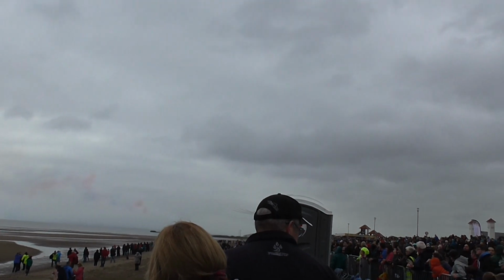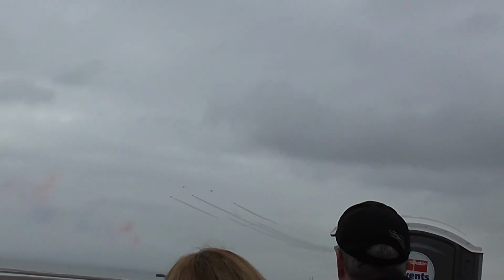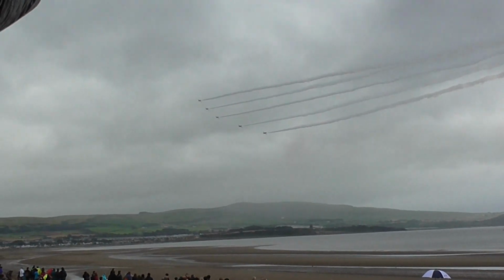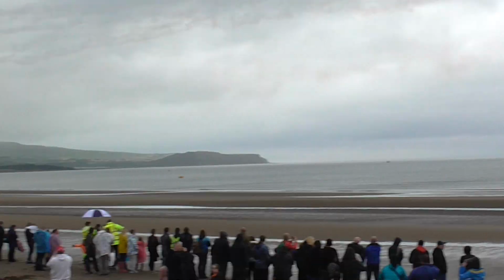Rolling now. Each of the pilots there in the Revolution is performing what we call an aileron roll, essentially a full left-hand control column input which rolls the aircraft very rapidly around its longitudinal axis.